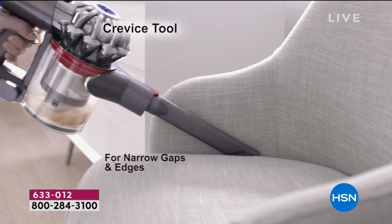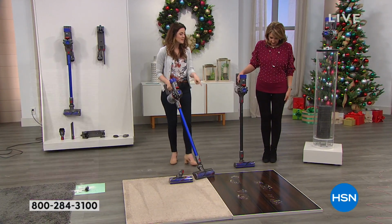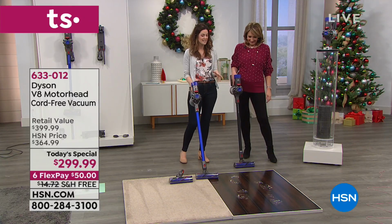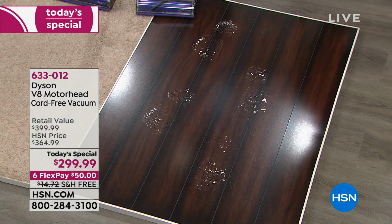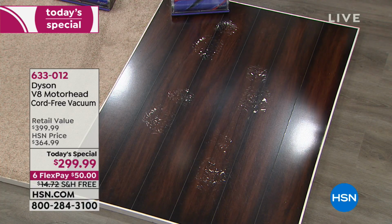Exactly. And this wooden floor here, this looks familiar to me. I have wooden floors. Normally it's paw prints for me. I have a dog called Wilbur and he'll run in and leave little paw prints, even after I've just vacuumed, but it's not an issue anymore. I don't need to sweep and then mop. I just do both steps in one with the Dyson V8.